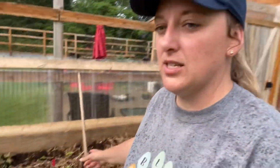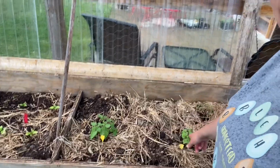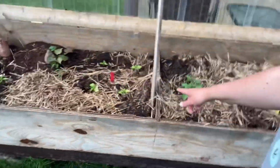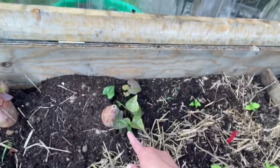So if you've seen the last video, we built some hotbeds, and I had the broccoli in them. I wish I would have took a picture because they done so good, but like I said, the hot weather caused them to bolt. But we've got all kinds of peppers, and we've got some Aunt Molly's ground cherry tomatoes started in here. We've got some more sugar rush. Here's my sweet potato slips.